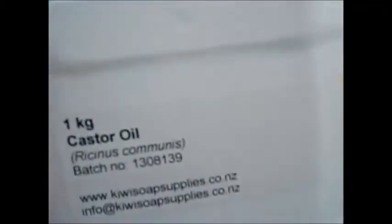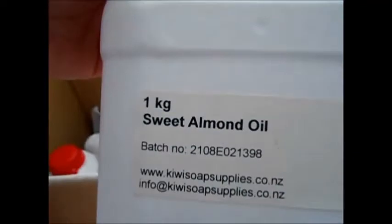So that's cool. And then I have some castor oil, because I've just about already used up my other one. And I have sweet almond oil. Very nice. And I also got another luxury oil, well, I consider it a luxury oil, apricot kernel oil. So those are two I'm excited to have. And finally I got some more rubbing alcohol, basically melt and pour glue. So I'm happy about that.